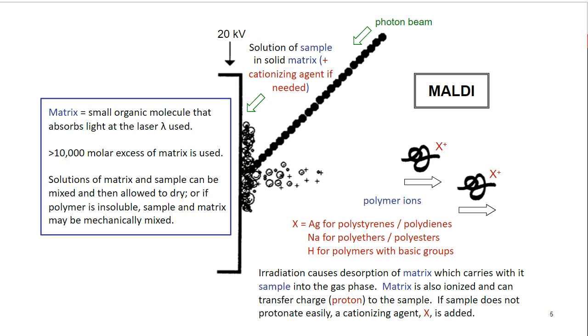Or if the polymer is insoluble, we can mechanically mix matrix and polymer and apply a few crystals onto the MALDI target plate. The matrix is the solvent, so it's used in 10,000-fold or even larger molar excess. Then we irradiate that sample with laser light, and the matrix absorbs light, gets desorbed and evaporated, and in this process carries with it also into the gas phase the polymer. The matrix is also ionized at the same time, and matrix ions transfer charge to the polymer molecules.